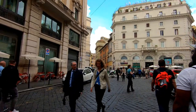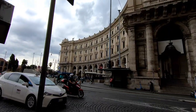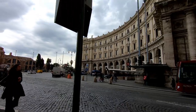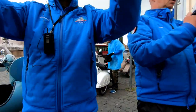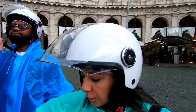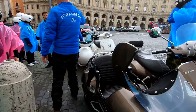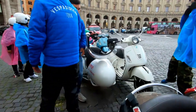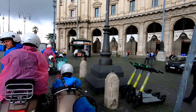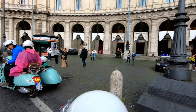We're heading over to our next tour for the day, which is a Vespa tour. All right, we're here at the Vespa tour. We're getting geared up. All right, all geared up, got the helmet on. It's supposed to rain, so they provided us little ponchos. Here we go.